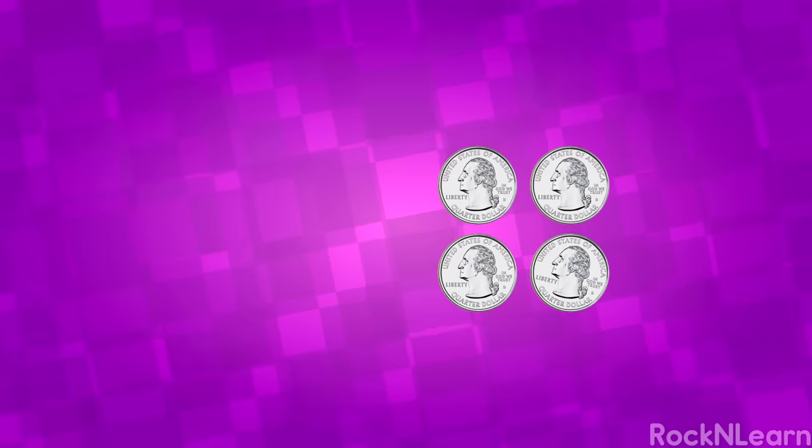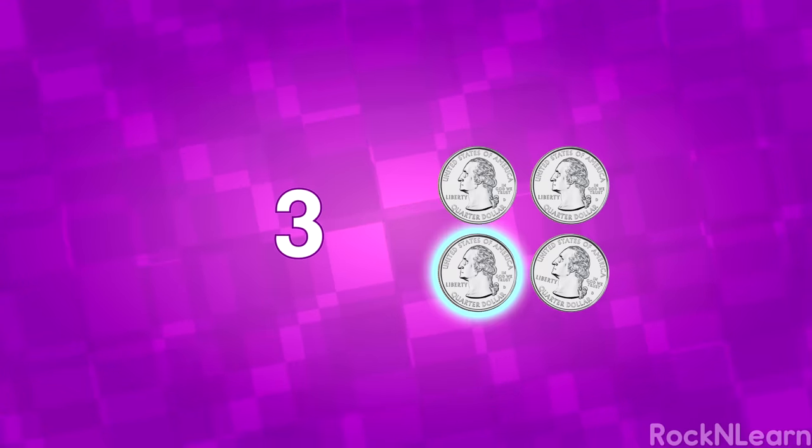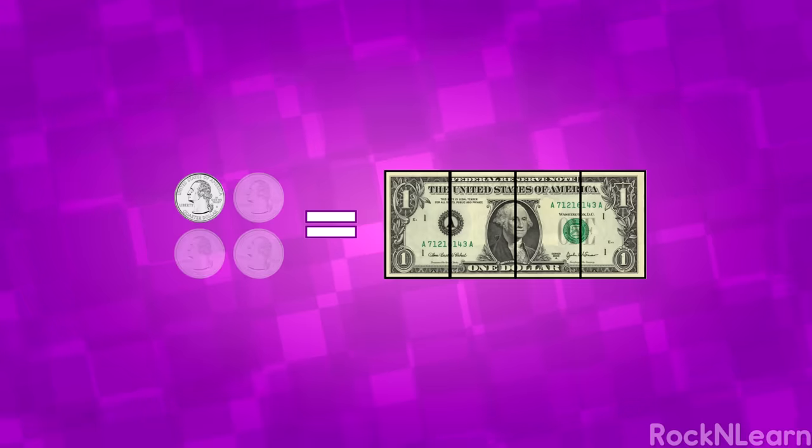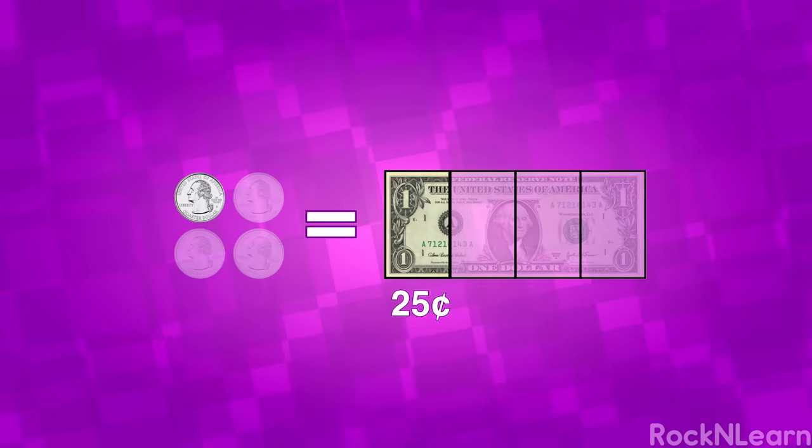So it takes only 1, 2, 3, 4 quarters to make a dollar. That's because a quarter is 1/4 of a dollar, or 25 cents.